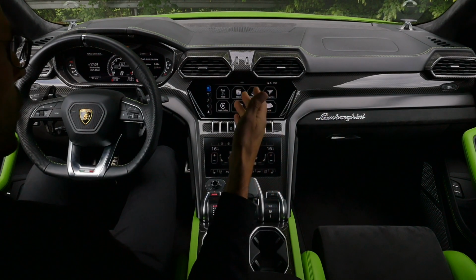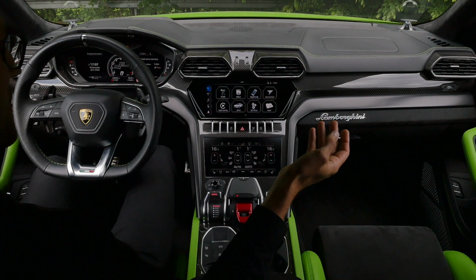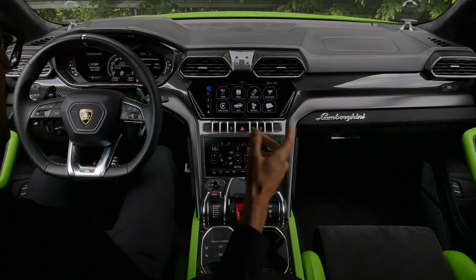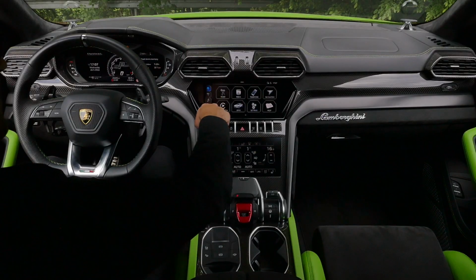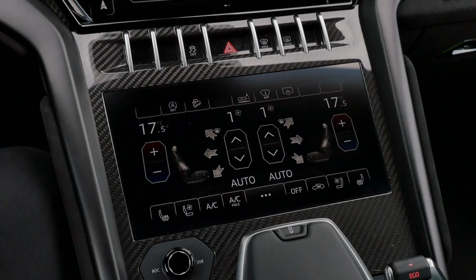Interior overview. Welcome to this airplane or even spaceship. So many elements of that are soon to come. Wow, this is really amazing. But the basic layout is taken over from the Audi Q8 or RSQ8: 12.3-inch digital instruments, then here a 10.1-inch first touchscreen, and a second touchscreen of 8.6 inches.